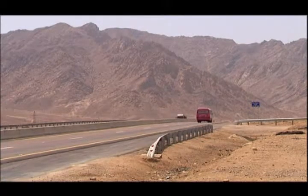Petra is more than likely the most famous tourist attraction in Jordan, and you'll see why in a minute. To get to the centre of this fantastic city, you've got to go through a very narrow gorge, which is only 2 or 3 metres wide.